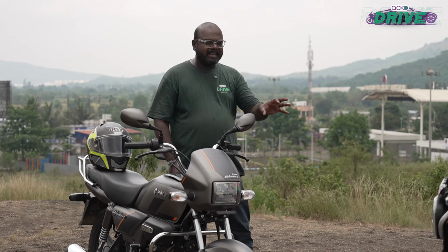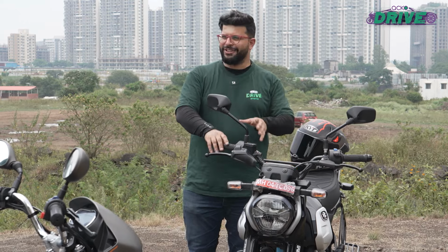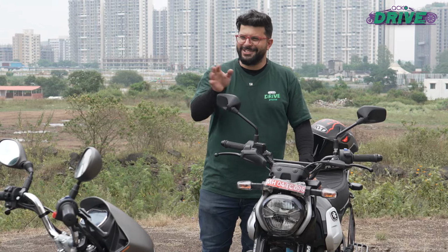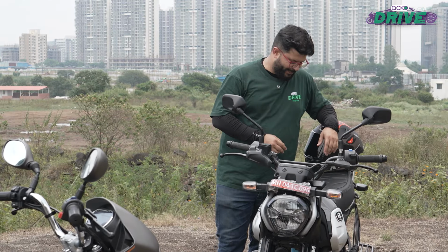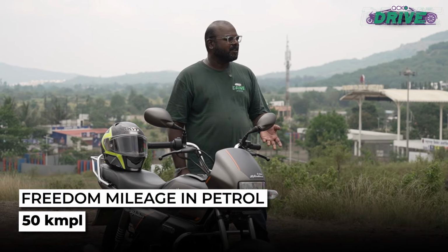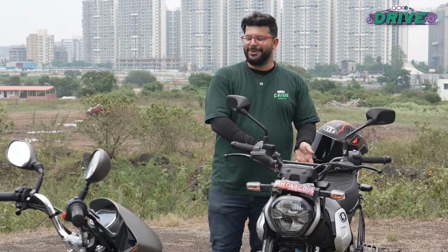Okay, but it also has an ICE engine. What's the ICE fuel efficiency for this motorcycle? This CNG bike, no, why is that? Tell me how much. Limp home, that's only whatever. How much is the ICE fuel efficiency? 50. 50. That's very less here. That's almost what a 125cc or a 150cc motorcycle also gives. It is 125. But as a commuter, 50?